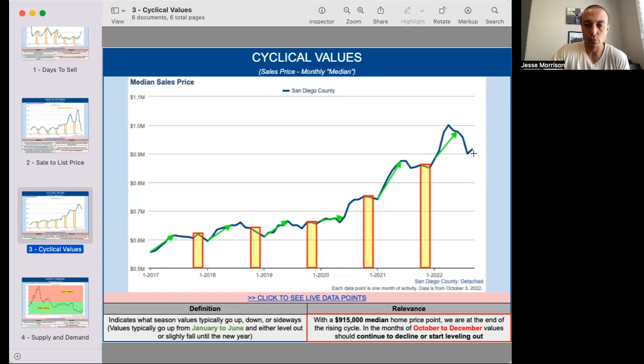One thing that was super encouraging to me when I was looking at the numbers for this month was this tick up in the median sales price. So we were at $1 million median sales price earlier this year. We peaked out at $1 million, and we've been doing nothing but falling down ever since. I was anticipating the numbers to continue to fall for September, but they actually moved up. So the median price point went down to $900,000 last month, and then they picked back up to $915,000 most recently.